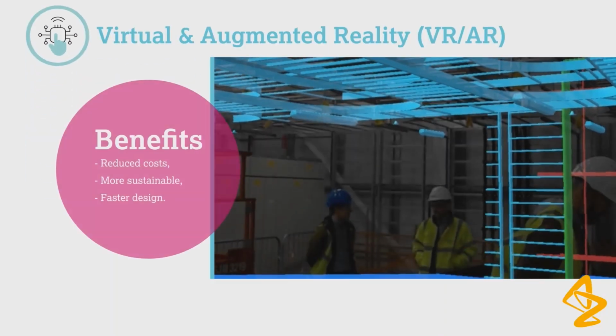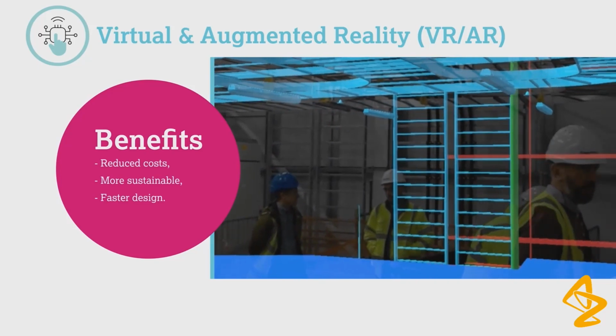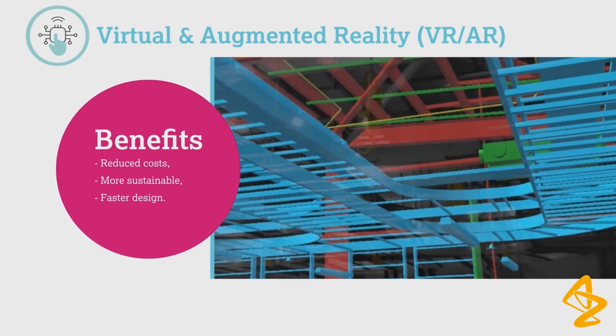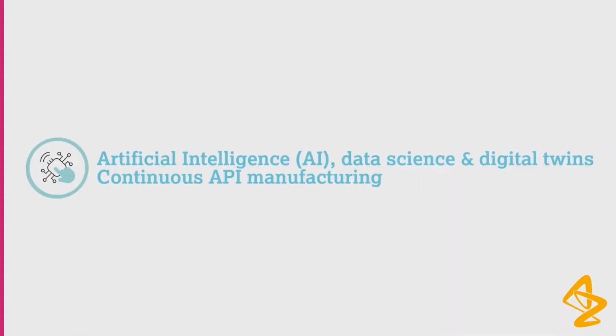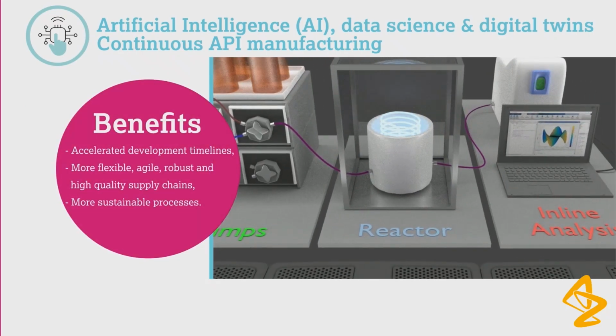Digital is now helping shape not just our processes and ways of working, but also our workplaces, as we use virtual and augmented reality to design our manufacturing spaces rather than building physical models. Through the power of AI, data science, and digital twin technology, we gain new insights to make step-change improvements in our manufacturing processes.